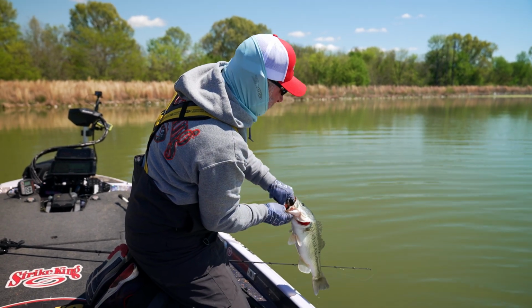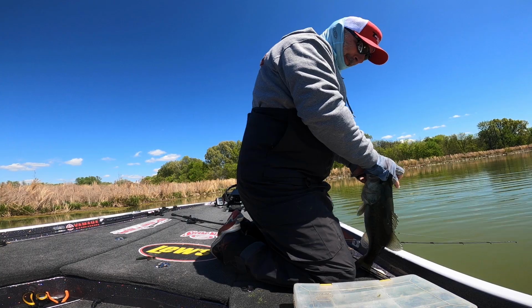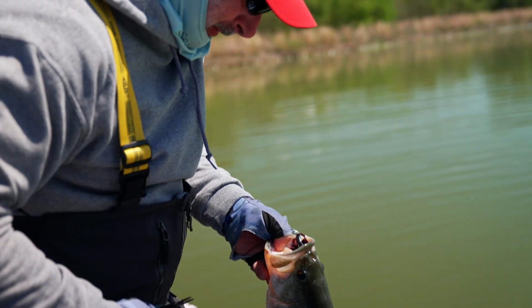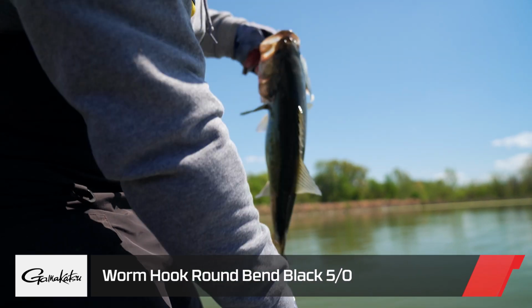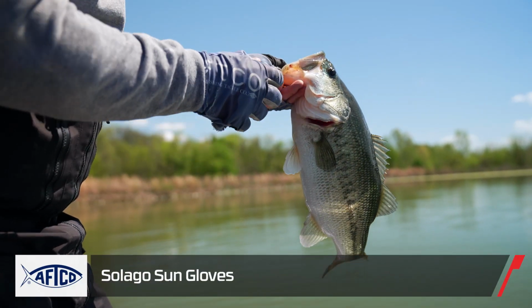Just swimming that old lizard around, and off it went. Wow. I mean, he is drilled too. Drilled. The 5/0 hook got him good. There we go. Look at that one. Fish hadn't even thought about wanting to spawn yet.